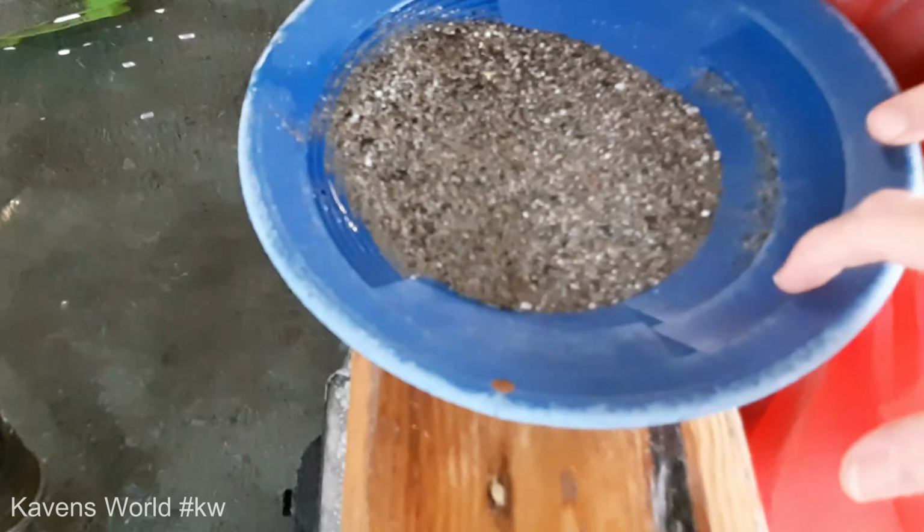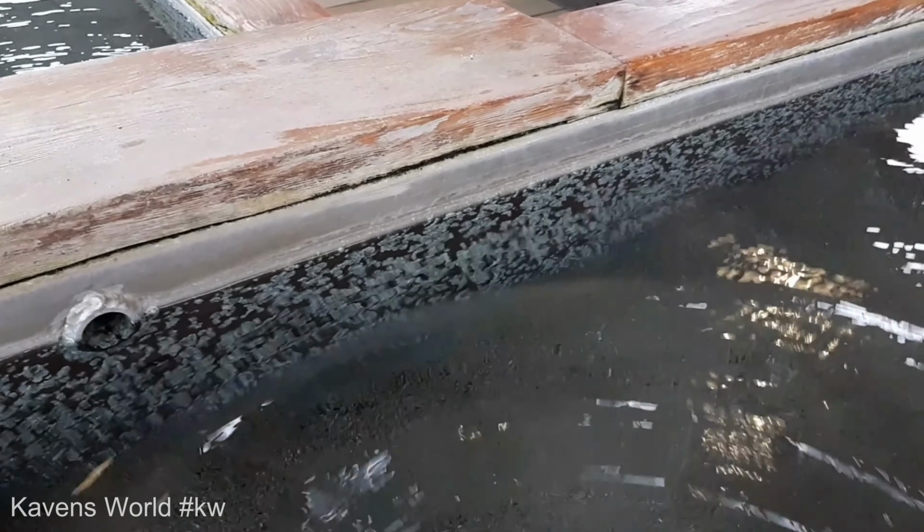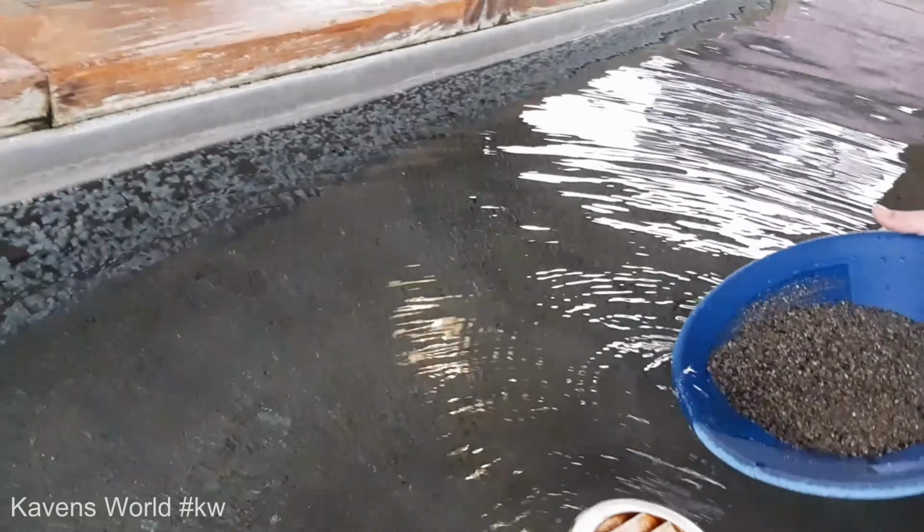So the key thing is, now we gotta do some swishing. So see all these bumps on the sides? That grabs the sand and swishes it. So I'll show you one quick little thing. So you go like this, right? Yeah, so like, see all these little grits? That's where it's gonna get caught in.